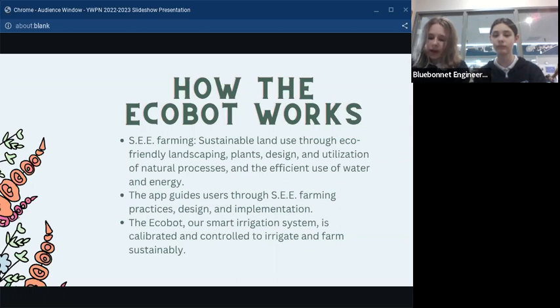The Ecobot can be calibrated and controlled by the user to sustainably irrigate and can be used for agriculture or habitat restoration. The app guides users and gives information about sea farming practices and how to use your land more sustainably while integrating native plants, cover crops, and crop rotation. The app also gives users information about the Ecobot, how it works, and the importance of using land sustainably.